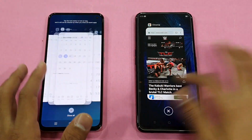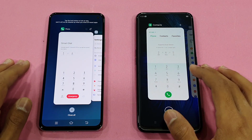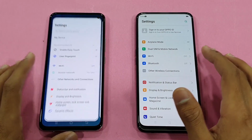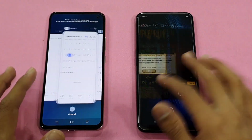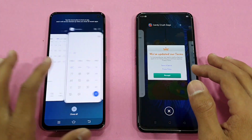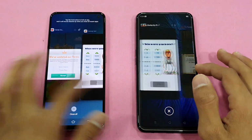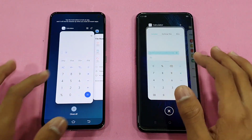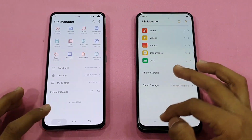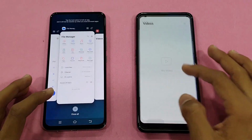So let's see the RAM management on both phones. 8 GB RAM. So phone dialer, first we have no refresh, and it is very interesting to see who is best in the RAM management performance. 8 GB RAM, massive size. And let's see the calendar, no refresh. And next up is the calculator, no refresh on both phones. So far both phones have performed very well in the RAM measurement. We have videos, no refresh again.